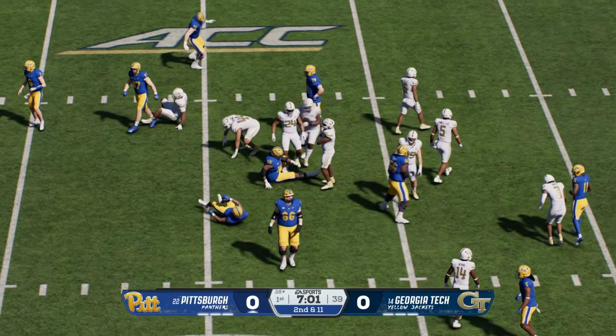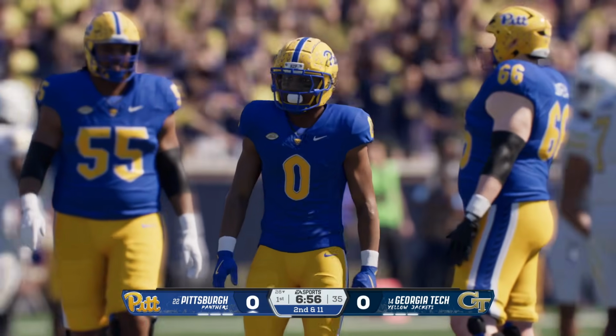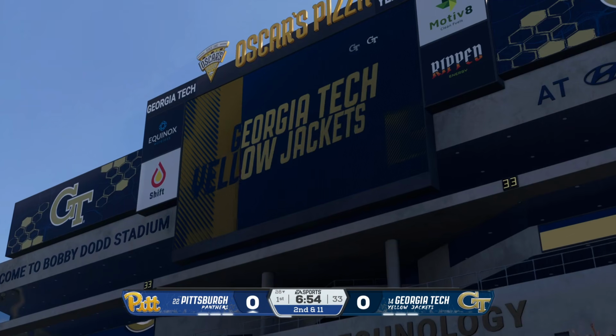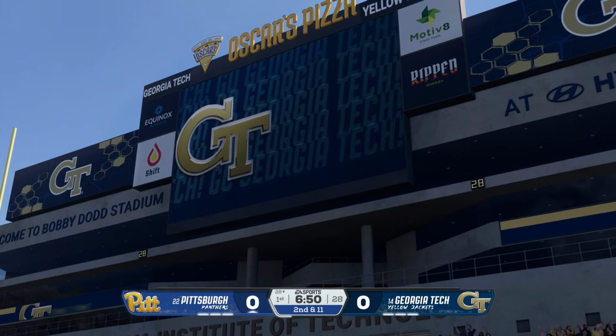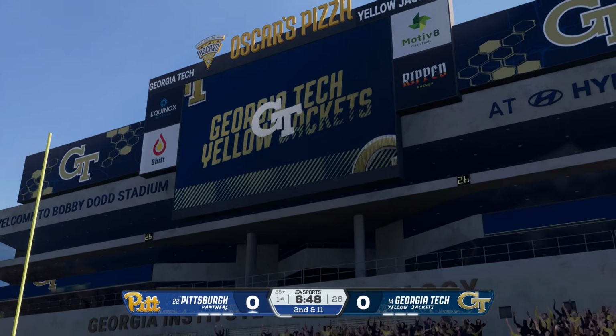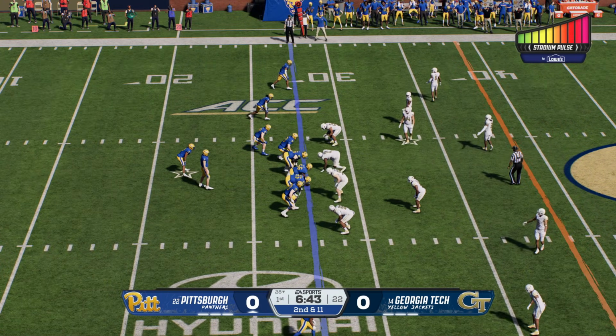They'll stop him behind the line for a loss of 1. How about the timing here by the defense to shoot that gap? As an offensive lineman, you have to anticipate that, close that gap off. Otherwise, it can be a long day. Quickly behind the sticks here after the loss. 2nd down and 11.